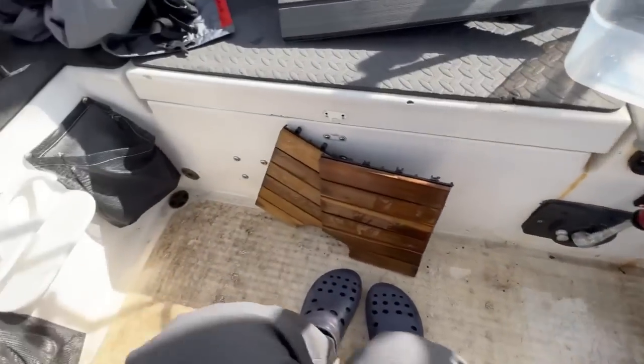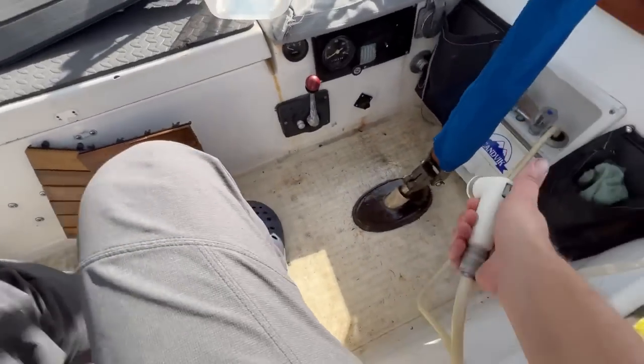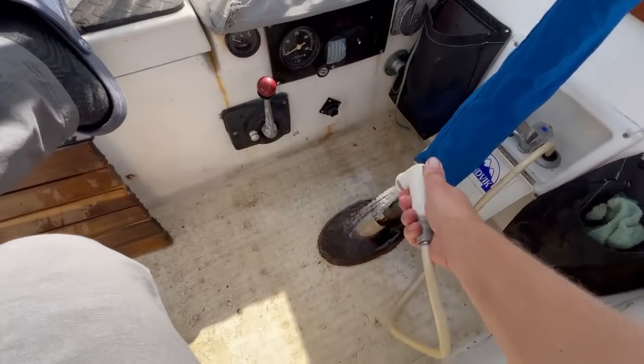I'm just cleaning up the cockpit under the grate. These drains are completely clogged up. We'll also empty out our freshwater tank, so you don't want it to freeze and crack.